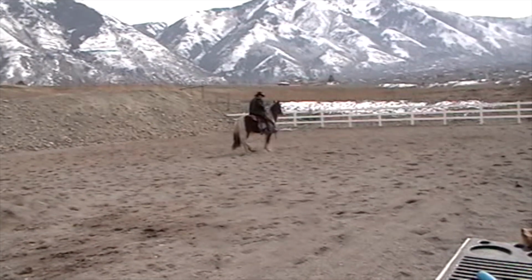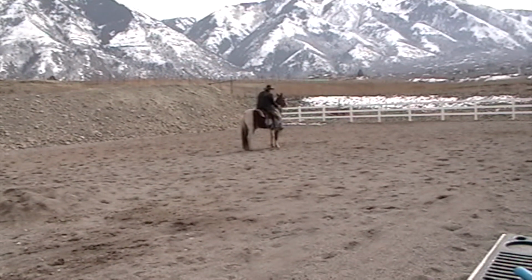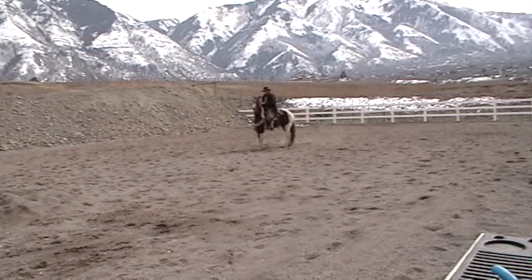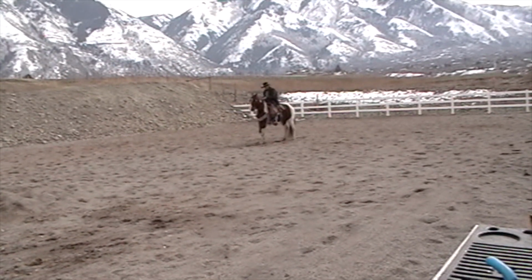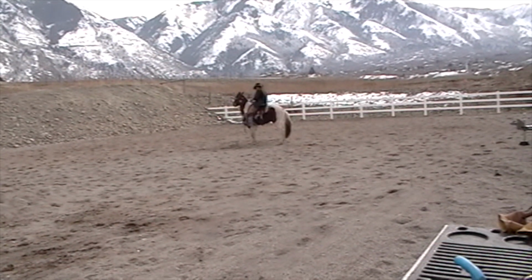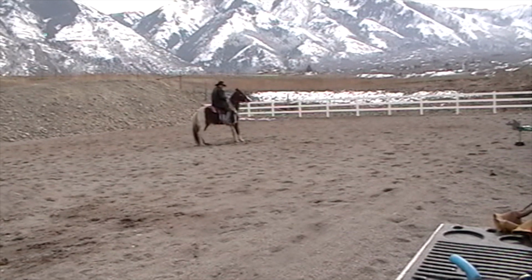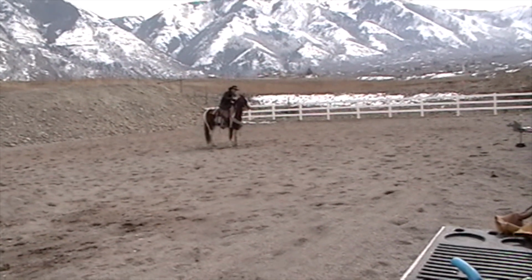Now I'm asking him to move his back end. There we go. Now I'm moving his back end around, disengaging those hindquarters and getting them to move around by my heel, back of the cinch, behind the cinch. There he's moving the other direction, moving his hindquarters around. I'll also ask him to move his forequarters, and you'll see that here in a minute.